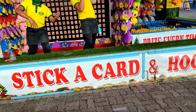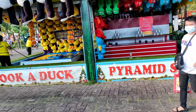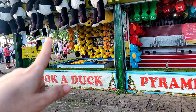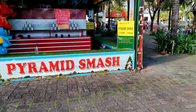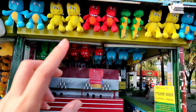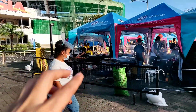Oh, this is the other one. Shout out, welcome to my guys. So there's a lot of play here, guys. See, that's called hook-a-duck. Two picks for 200, four picks for 300. If you pick one duck, you'll get one stuffed toy. This one is also pyramid smash. I don't know how it works, but maybe you just have to smash those little cans there. If you smash all of them, you get one stuffed toy. There's a lot of games here, and as you can see, there's barbecue. If you want to eat some barbecue, you can just go there and order some.